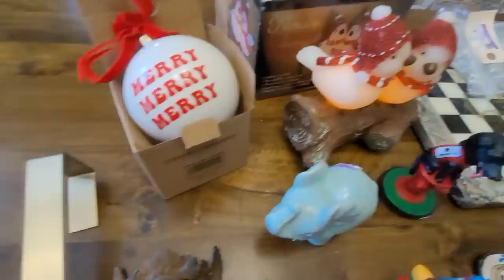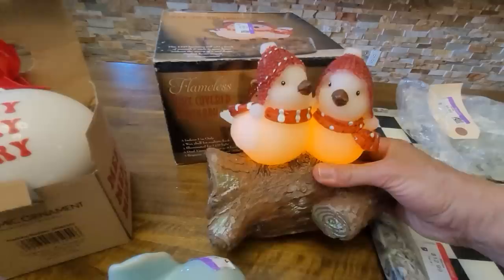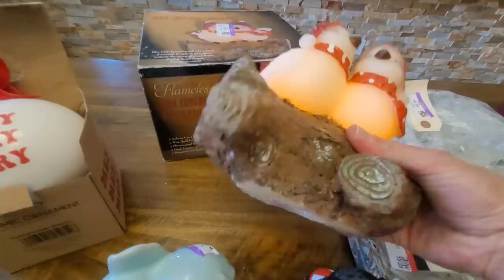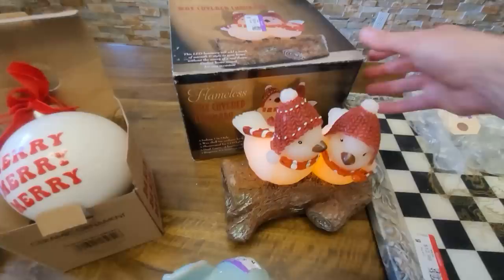Next, we have our fantastic flameless wax covered luminary. So these little birdies look like wax. They are sitting on top of a log, and they could be a candle. However, they run on two AA batteries that I have popped in there. They have both a 4 or an 8 hour timer. So I really absolutely love these guys. They look like a candle, but they are a battery run timed light. I paid $9 on those. I am going to ask $25.